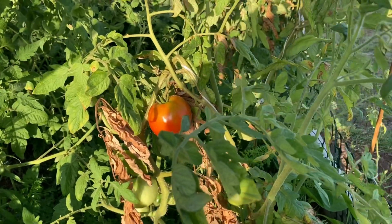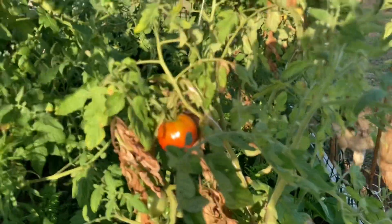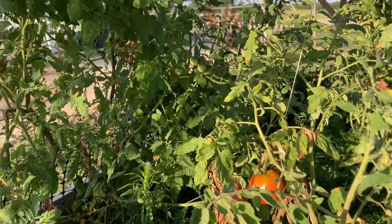And here's some of our Roma tomatoes. They are doing well in this raised bed up in the front of the house.